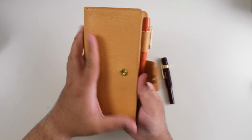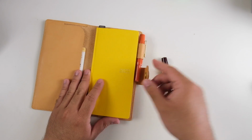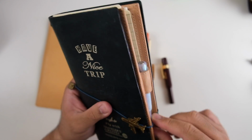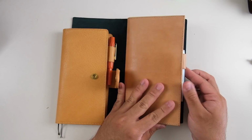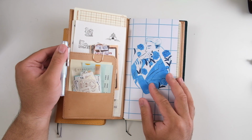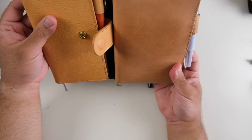I felt the need to purchase a cover for this week's. I was banking on the fact that the week's cover that I got from Galen Leather would be enough for me, but it just wasn't hitting the same. I don't know. It was just not the vibe that I was going for my weeks, because this had no closure, and it felt really like a traveler's notebook insert instead of a week's cover. Even just the size of it, it's quite large for the weeks.